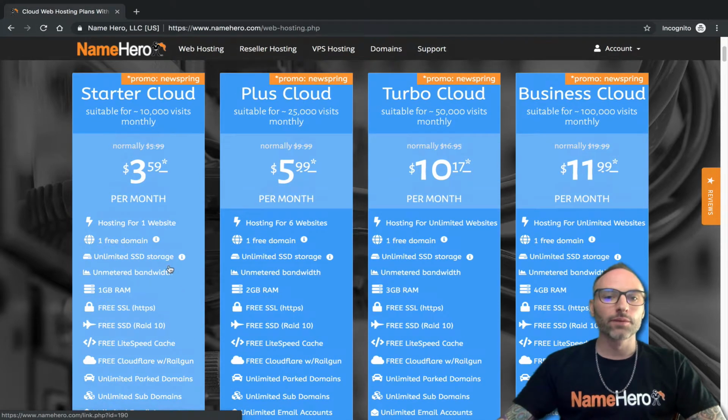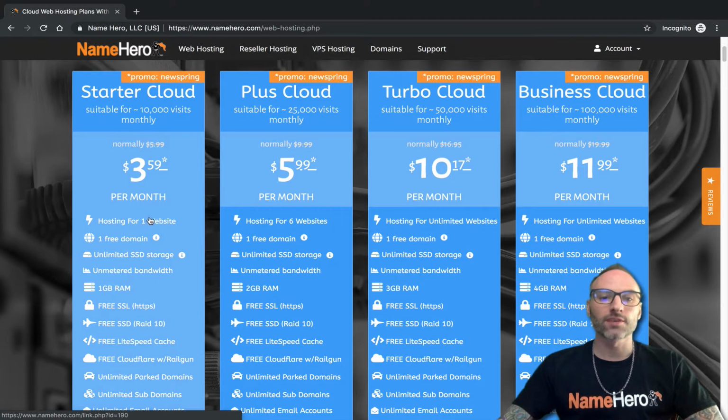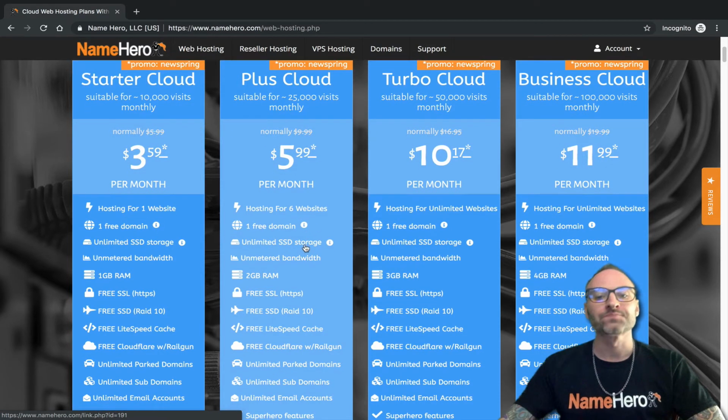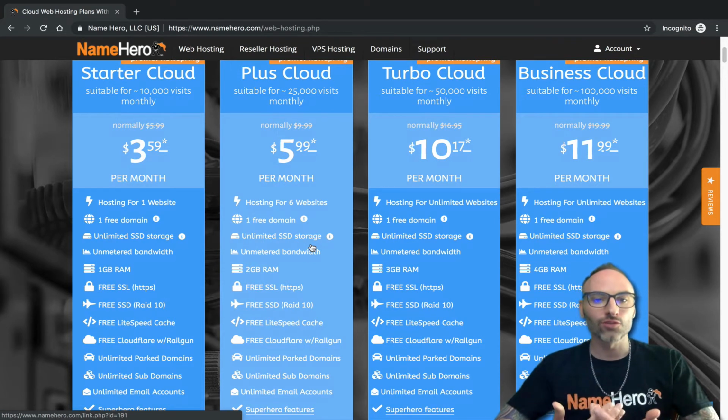So the new website builder is going to be available on all of these packages. Regardless of which one you have, you're going to be able to use the website builder. And if you have more than one website, such as the Plus, Turbo, or Business, you can use the website builder to make other websites. It's not just limited to one website. You can work on multiple websites with the website builder. So now we're bringing this cloud infrastructure for those that want an alternative to WordPress or want to use something else in conjunction with WordPress. We now have that option.